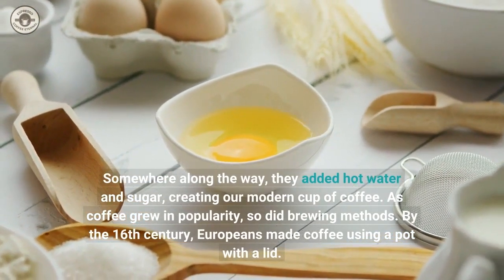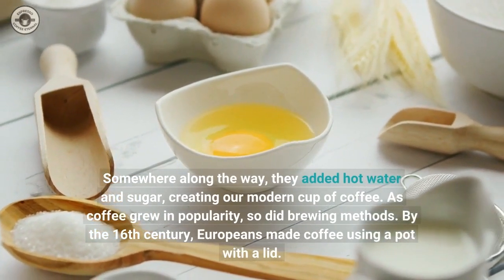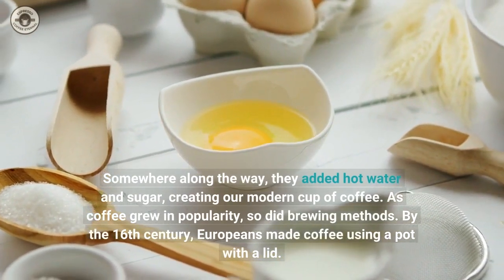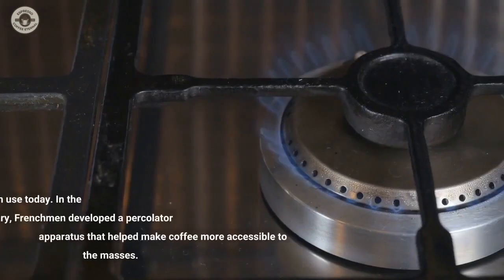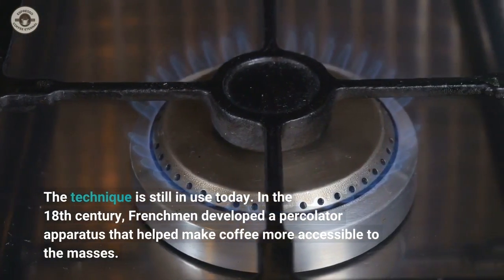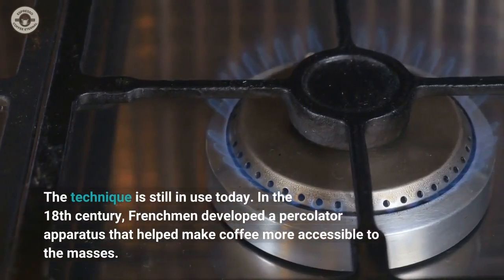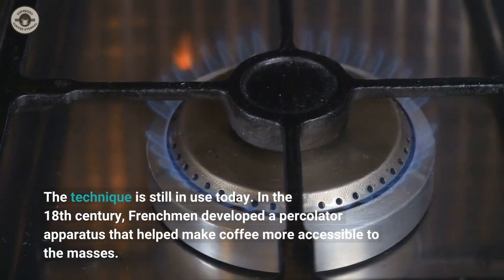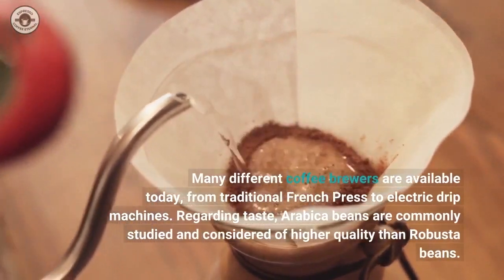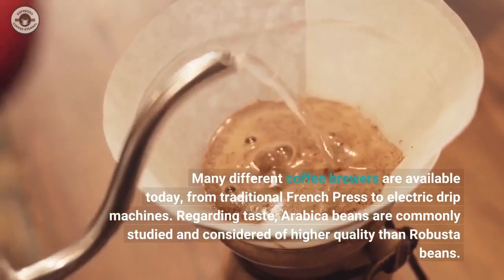As coffee grew in popularity, so did brewing methods. By the 16th century, Europeans made coffee using a pot with a lid. The technique is still in use today. In the 18th century, Frenchmen developed a percolator apparatus that helped make coffee more accessible to the masses. Many different coffee brewers are available today, from traditional French press to electric drip machines.